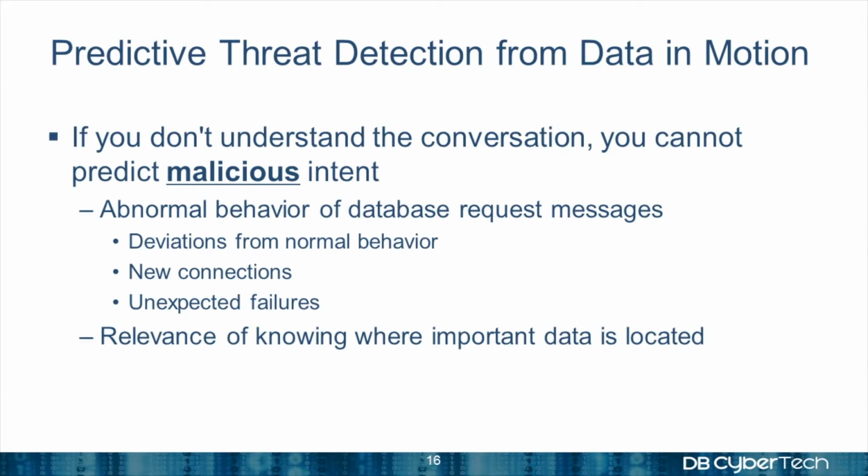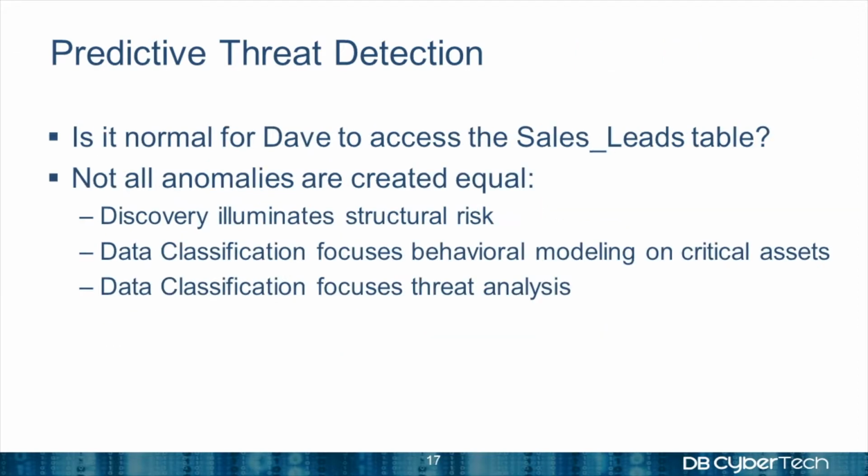And this is best understood as reconnaissance, something right out of Sun Tzu. We exploit this fact, recognizing unusual behavior specific to highly sensitive data at the first point of compromise, so we can alert our users to take action well in advance of its potential loss. Next slide, please. That means we can ask pointed questions like, is it normal for Dave to access the sales leads table from his wireless computer before he exfiltrates the whole thing?